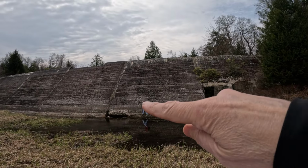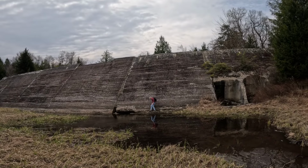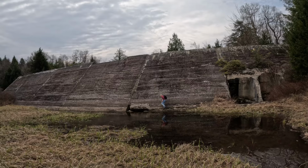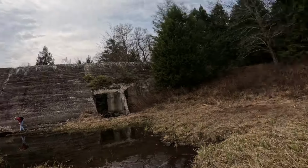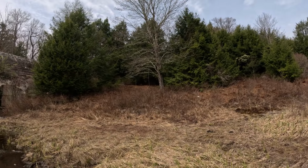So you can see Tony's trying to make his way across. Tony, you think you can walk all the way across there? I don't know. It doesn't look like you can, but I'm gonna try. Or at least I'm gonna head over there and check it out.